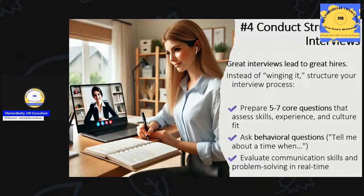If you're working with me as an HR consulting client, then I will definitely go over with you what questions to ask depending on what business need you're looking to fill.